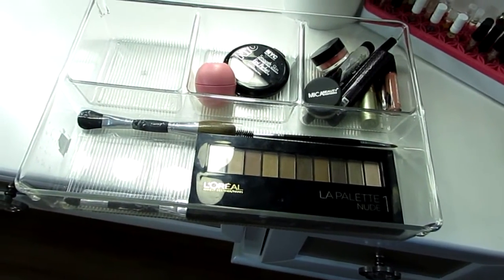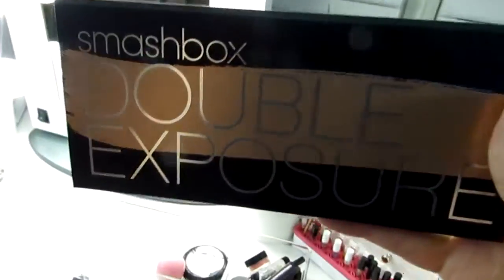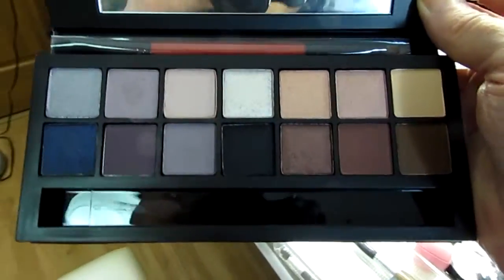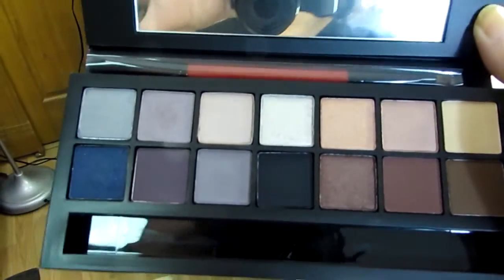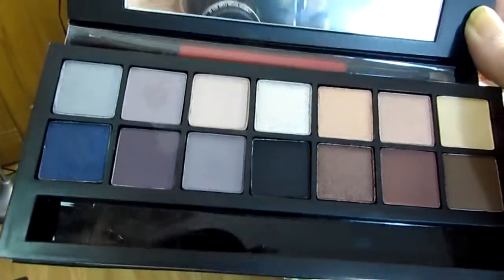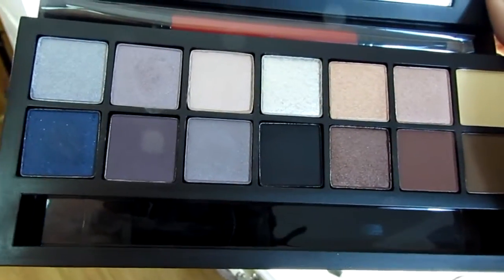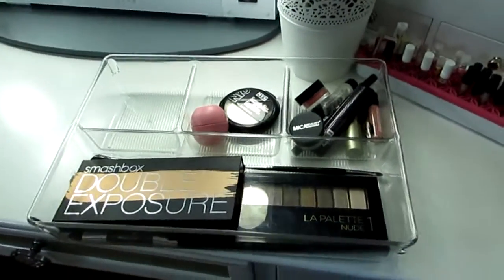And so the first thing I'm going to do is pick out a palette. I have quite a few nice ones. I think I'm going to take a plunge and use this Smashbox Double Exposure palette. This in Florida, and it does have some neutral shades. They're actually much darker than they appear in this picture. They have a lot more color than they appear to. The brush slipped out of place when I took the lid off, so I'll put that back. But anyway, this is a pretty nice set of colors, so I'm going to use these over the course of the week. So that now makes 2 palettes.